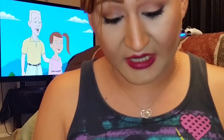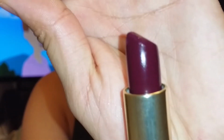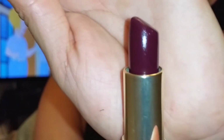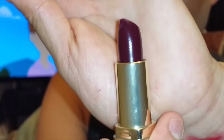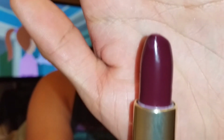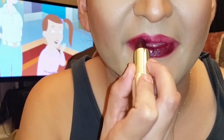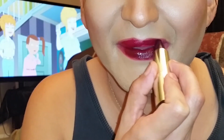Okay, the next color I'm gonna try is number 24, and it is Black Cherry, and it is this color right here. And this is the actual color, dude. This is like the bomb. I love this color. So I might take back what I said about the Sangria color. So this is this color right here, just right on my lips. Okay, here's the color again right here, and it's right on my lips. Oh no, this one is gonna definitely be my favorite one out of the Sangria.